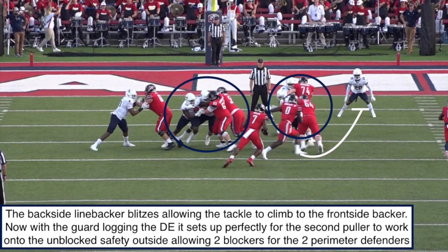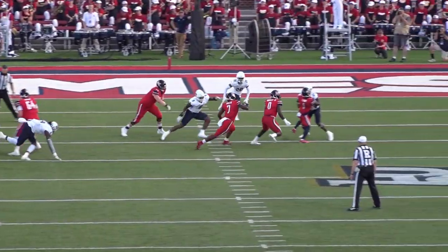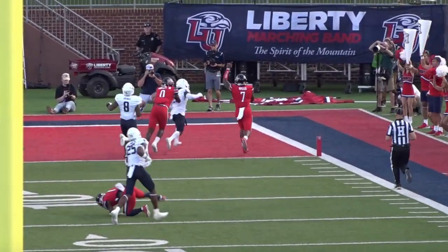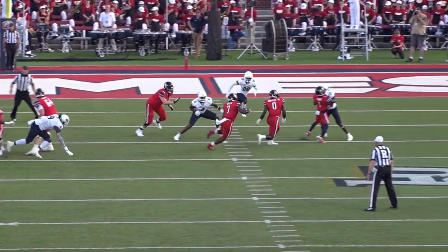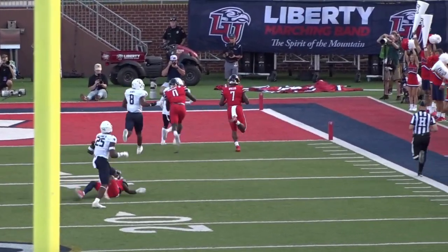Down inside here, the front side tackle is working to seal off and down block the front side backer. The interior D linemen are creating a wall here against all these backside backers blitzing in, the nose tackle. This guard is pulling, logging the defensive end. Now we've got this puller coming around for the safety, and the receiver for the corner. Malik Willis follows that puller all the way to the outside, following him to the promised land, picking up a big-time touchdown. I'll play it from the top one more time, but just keep an eye on how patient Malik Willis is, reading out his blocks, following his pullers, creating big and explosive plays for his offense.